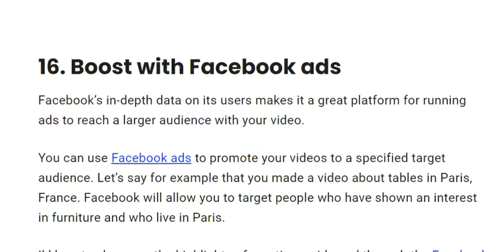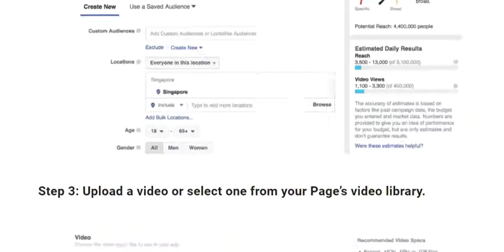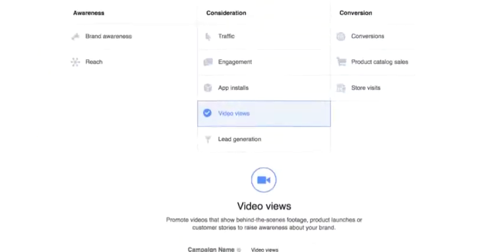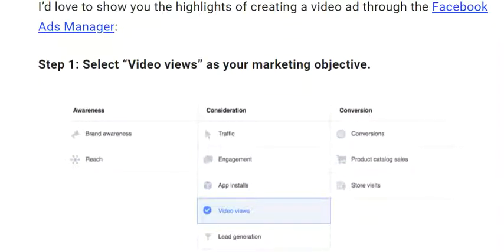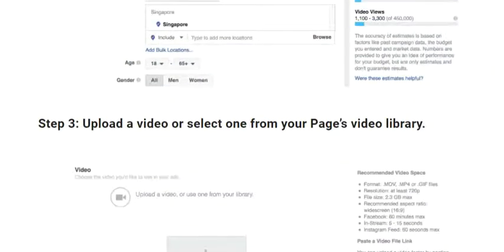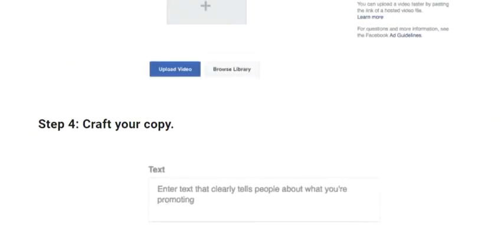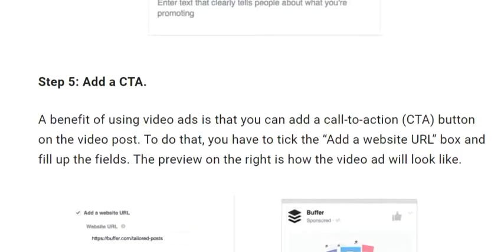The 16th tip is to boost with Facebook ads. Facebook's in-depth data on its users makes it a great platform for running ads to reach a larger audience with your video. Step 1, select video views as your marketing objective. Step 2, set your audience, ad placement and budget. Step 3, upload a video or select one from your page's video library. Step 4, craft your copy. And step 5, add a CTA.